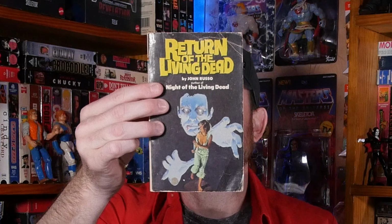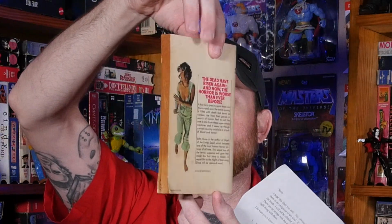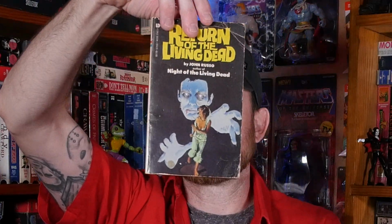Next up is this Return of the Living Dead book. This is really cool. This is written by John Russo, who wrote Night of the Living Dead. And Timothy says that the Return of the Living Dead book is sometimes listed as rare. The prices are all over the place online. And it's Russo's original idea for a sequel for the 1969 movie that was rejected.